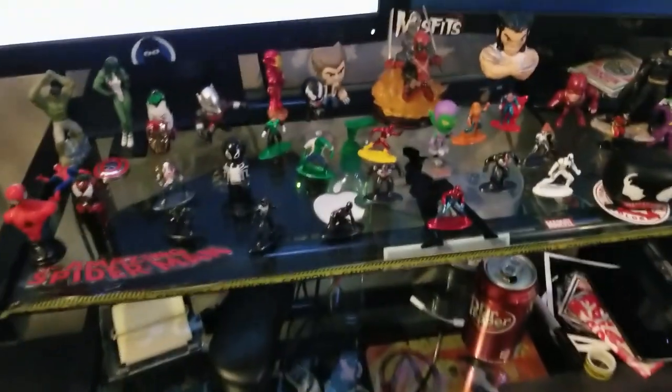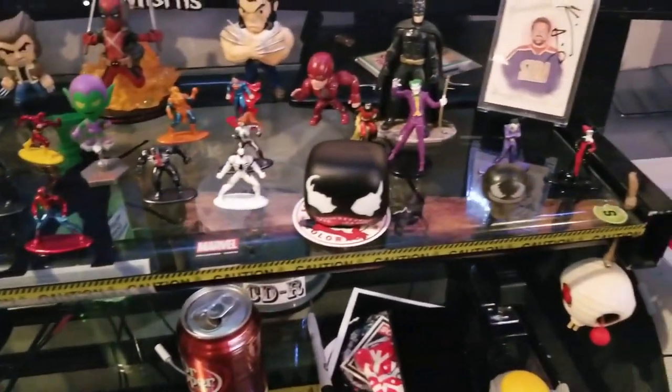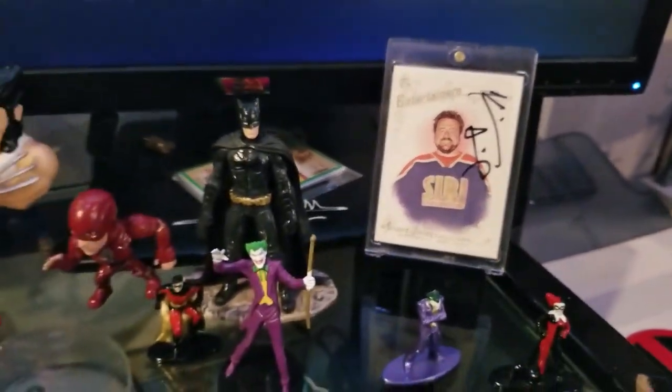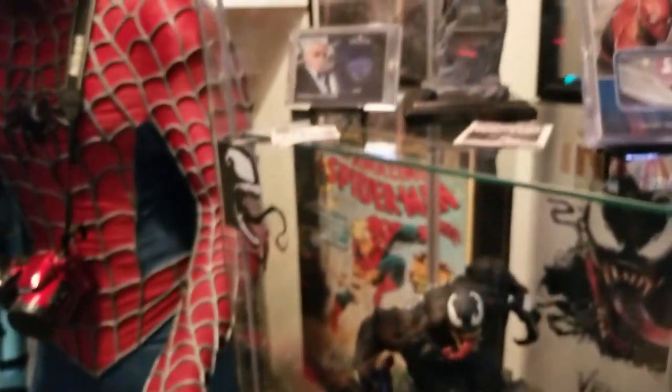So, looking at my desk when I sit here, this is what Kevin Smith, what? Got that from the secret stash. Okay, so this is what I look at when I'm doing my business, working on stuff. So, let's start down here.